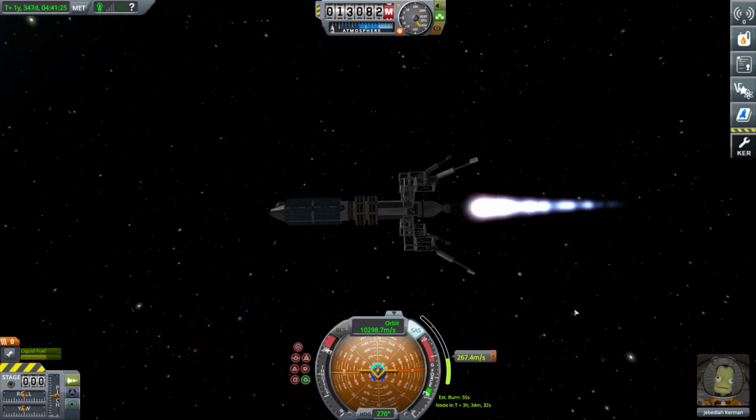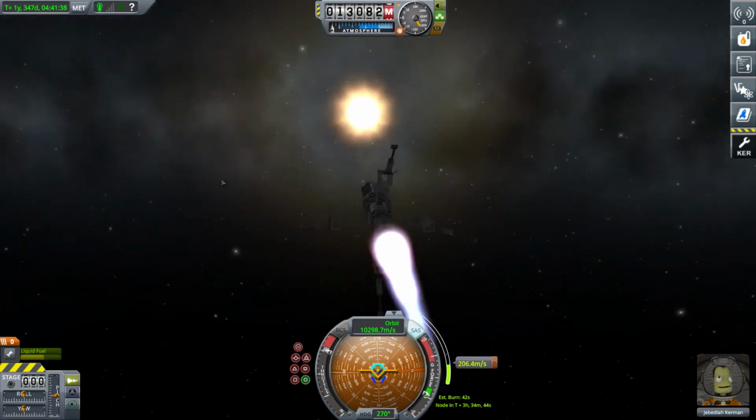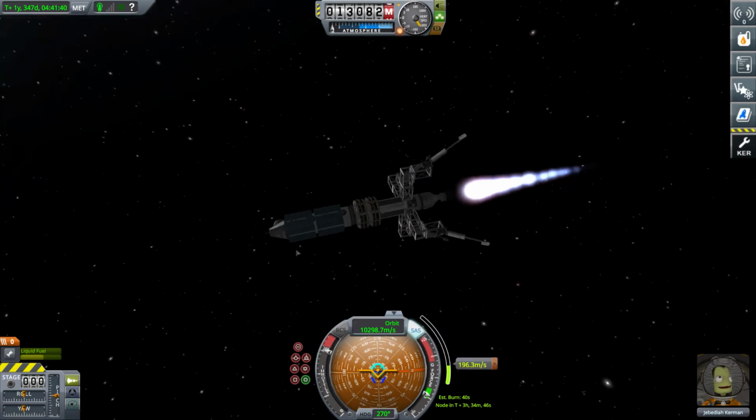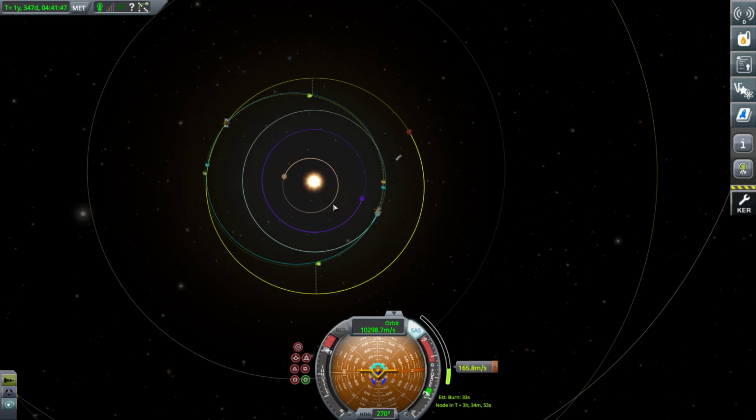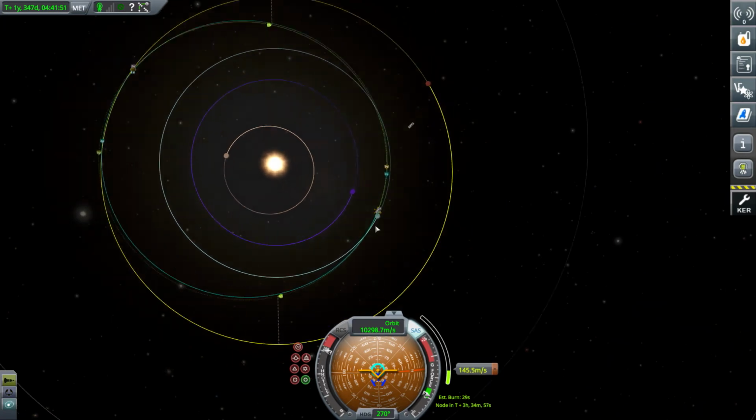So how are you feeling about the efficiency of this engine, Joe? It's nice. We're not landing on Ike. You don't think so? We gotta slow down. Okay, A, we're just getting captured by Duna right now. Then we have to get to Ike. Then we gotta circularize and drop all speed. And we still have 36 seconds left in this one. It's gonna be tight at the very least.